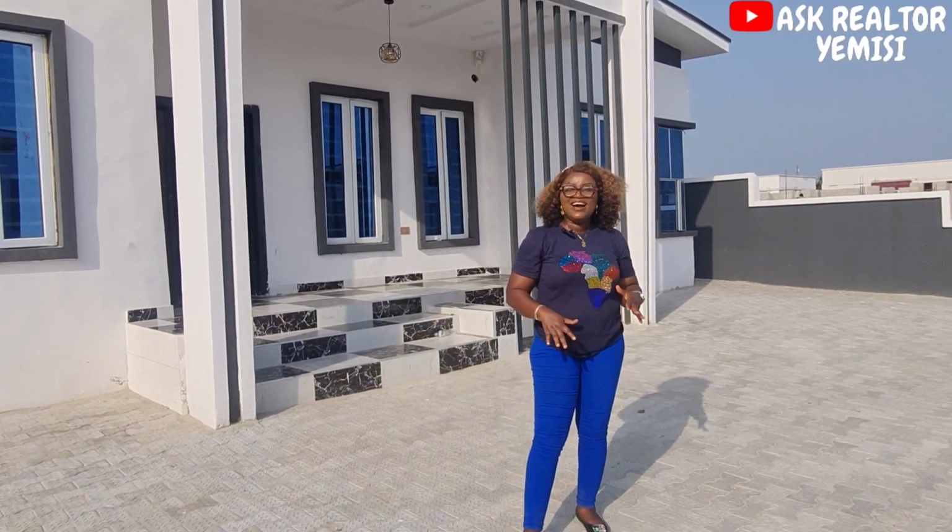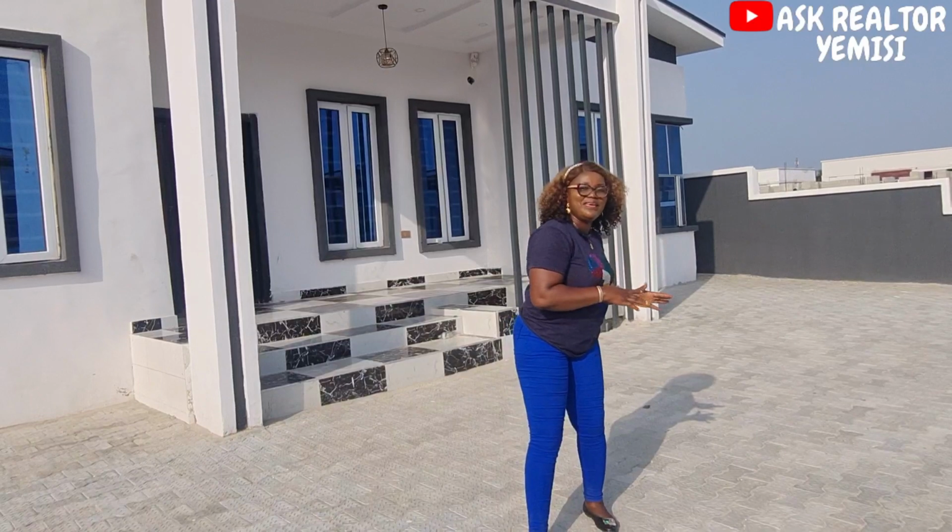unwind, or the Jaggi Therapy where you can catch up with friends and family, have some fun with friends and family, or the Atikan Beach Resort just further down, or if you are a lover of nature, the Lufasi Park is 7 minutes drive away from this beautiful estate and home.